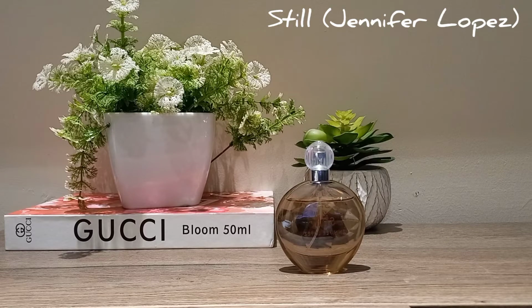So J.Lo Still is a fresh floral. It's got Earl Grey tea, there's mandarin, there's white pepper. I think there's obviously rice. I think it's got some white florals in the middle, and then at the base you have your musk, woody notes and amber. So it's clean, it's very soft, it's calming. Then there's a bit of spiciness to it.